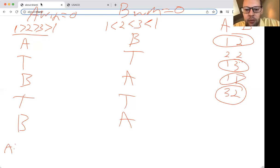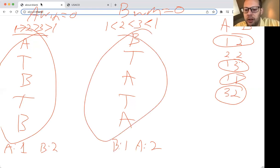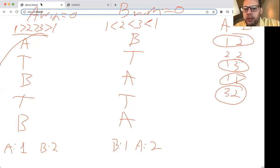We've got A with 1 game won and B with 2 games won, versus over here, we have B with 1 game won and A with 2 games won. So again, notice that these are opposites, because in this world over here, anytime A wins, that equates to a B win over on the other side. And anytime B wins, that would equate to an A win on this other side. So we don't need to calculate both sides. We really only need to calculate one side.